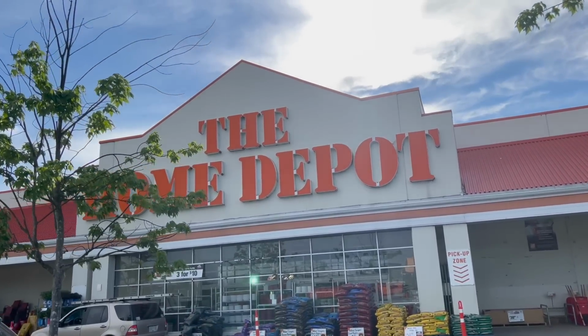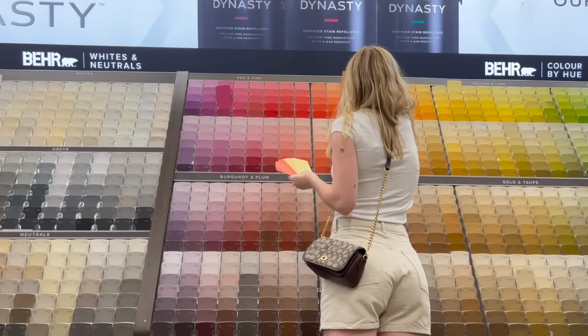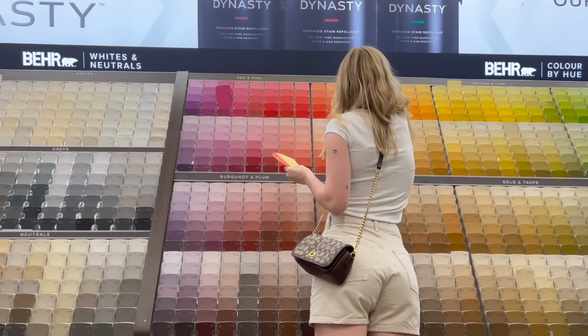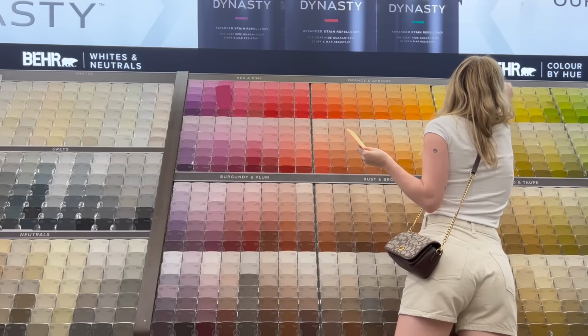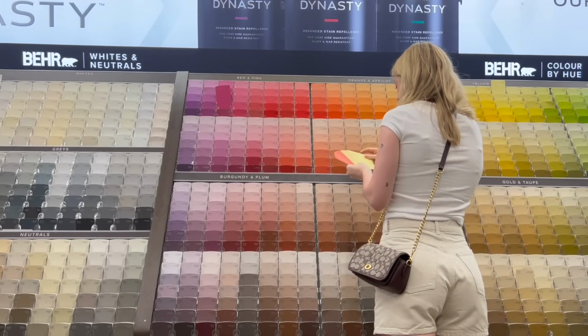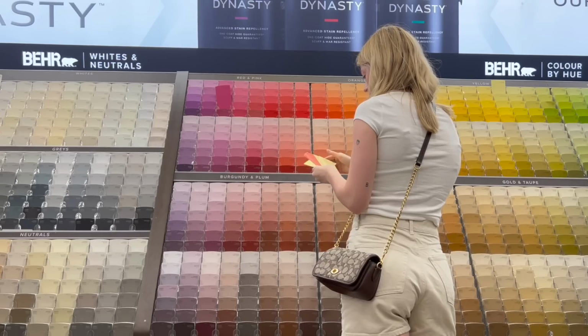we're here. The Home Depot. I needed some paint. So, paint department. The paint department, honestly, one of my happy places. I wouldn't have imagined that a happy place would have been in a Home Depot for me, but to be honest, being able to touch all the colors and put them together kind of makes me happy.